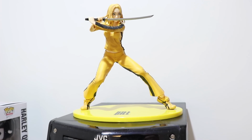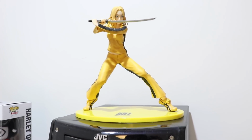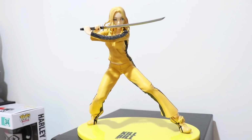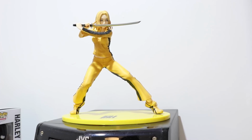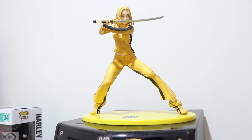The more I go through my shelf, the more I realize how much Chris has contributed to it. So this is another present from Chris. He got this from King Street Comics, and it is an anime version of the bride from Kill Bill, and I love her so much, and it's so good to see that for cosplay inspiration because I'll definitely be cosplaying her this year. Not sure when, but I'm definitely doing it.